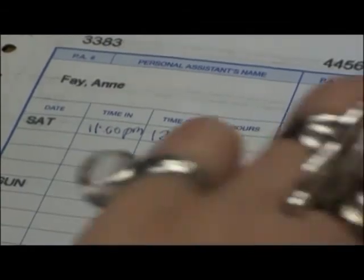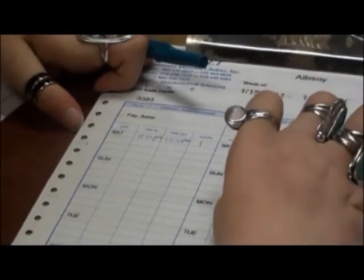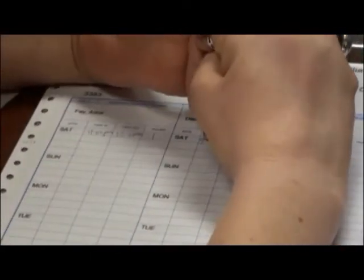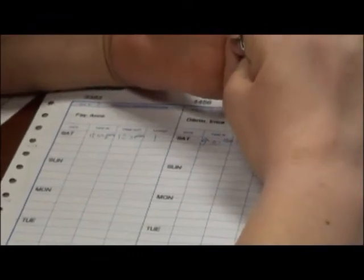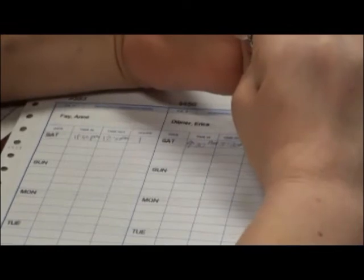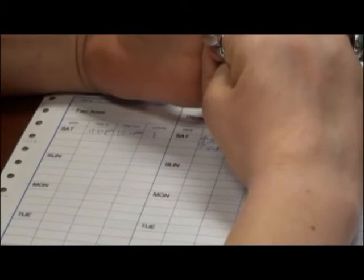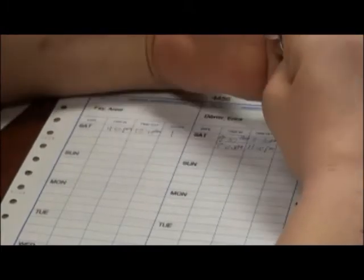What's important to note is that for each person that comes in and out for a shift, you have to keep track of each shift. Now, on this same day, Erica, she worked 9:30 a.m. to 3:30 p.m. for 6 hours, but she left and then she came back for a second shift to help me with dinner. She came back at 7 p.m. and then left at 11 p.m. for 4 hours.